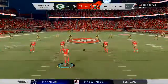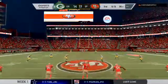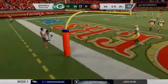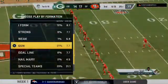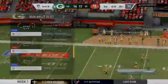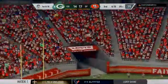Following the touchdown, Dustin Hopkins will kick it away. And they will not get a chance to return this one as it's through the end zone for a touchback.